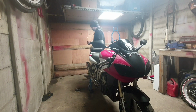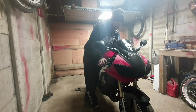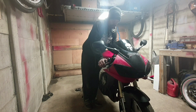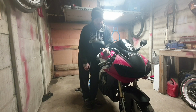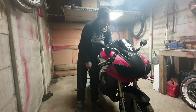So, our R1 to R6 conversion, extremely simple to do, I've found. The minimums you need for this are obviously the forks, top and bottom yokes, the clip-ons, all your controls and levers, everything still fit straight onto those, which is not a problem. Your ignition barrel bolts straight onto the yoke, just as it should.